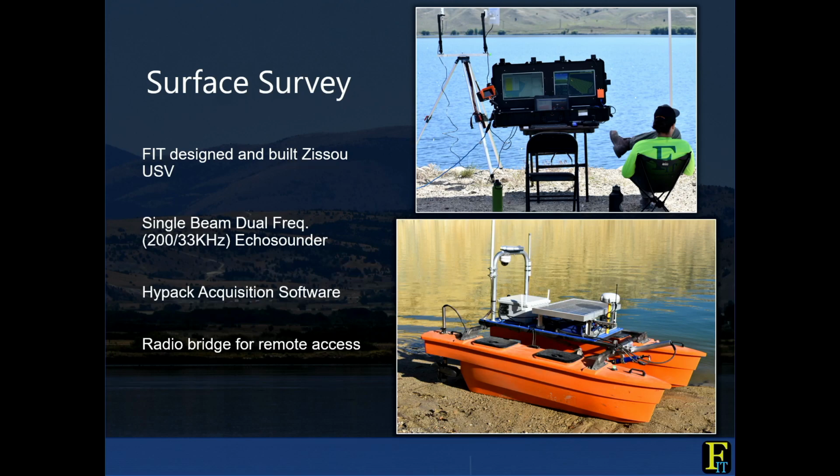So this Zissou boat is something that we developed and built in-house. It's set up with a single beam, dual frequency echo sounder. So that's a thing that makes a sound. It goes flying down through the water column, bounces back, and gives you an idea of how far away the bottom is, X depth away from you.